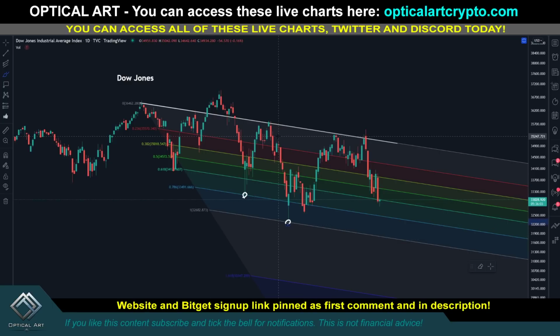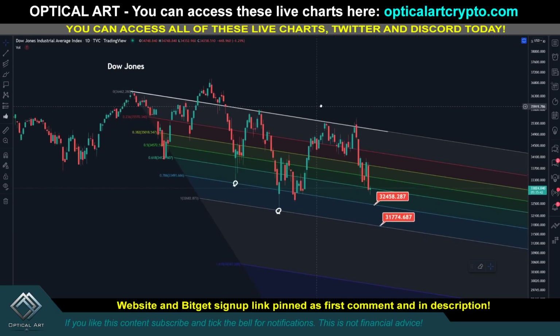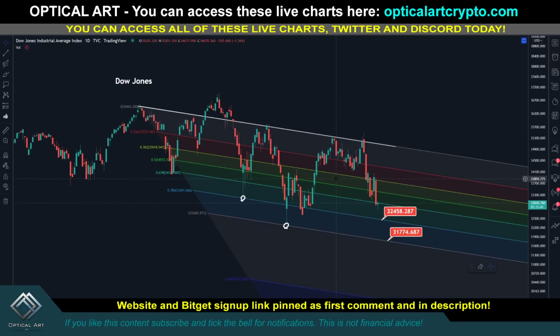If you can map out the direction of price, you can get more precision targets, which means if we drop, it's not horizontal, so we could come down. Your next point to potentially long on the Dow is 32,458. Again, it's an angle, so it depends on when you hit it. And your next point to long is down here around 31,774. So this shows you how you get precision targets. All of my charts are based on this technique. Just want to show you that.